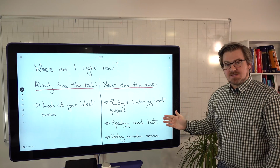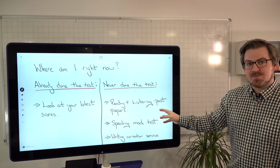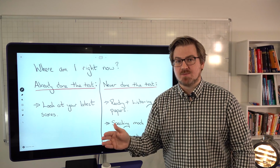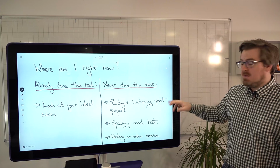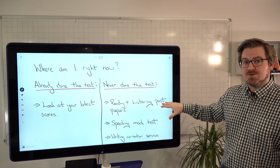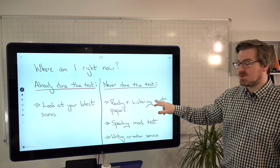If you've never done the test before, there are a few different options. Reading and listening past papers, you can get these online. Make sure you use the official Cambridge papers. Any other papers are not real and are not going to give you real scores. And these are either very cheap or freely available. And you can do these under exam conditions, and it will tell you your reading score and your listening score.